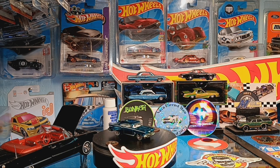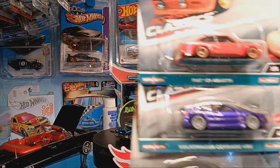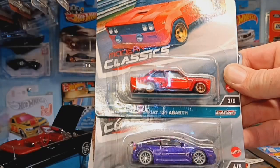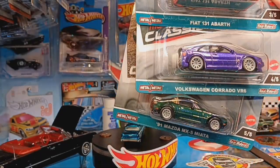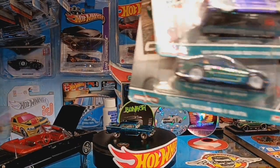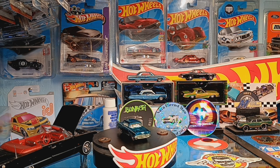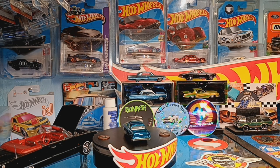We did pick up the rest of the modern classic sets right there. So I did find these ones, the Fiat, the Corrado right there, the Volkswagen, which is ultra clean in that purple, and you know I had to get the Miata because I got a Mazda Miata, so I definitely had to grab the Miata. That was a no-brainer.